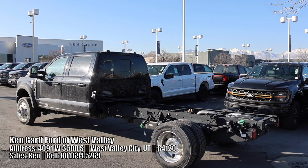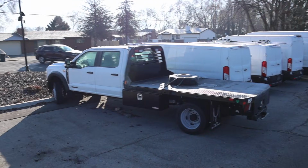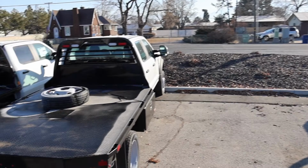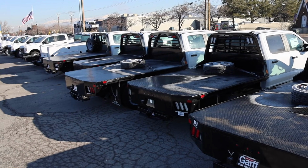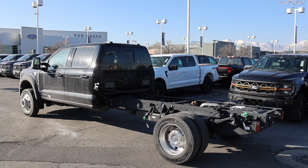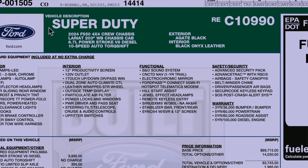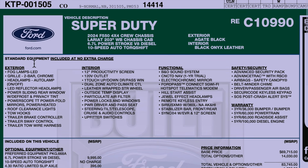Let's go ahead and check out the window sticker. I'm going to show you guys really quickly some of the inventory they have available. These trucks are 2024s. They have beds on them already, so if you need something with an upfit already done, these are ready to deliver today. At the very top is a description with the colors, and here's a short listing of the standard equipment.